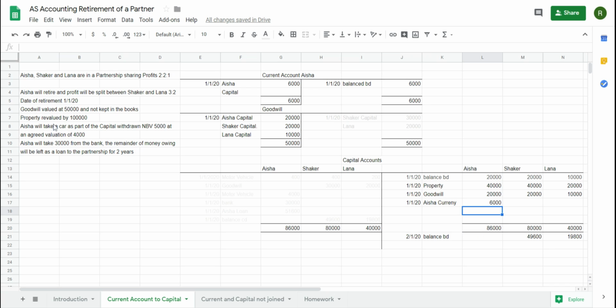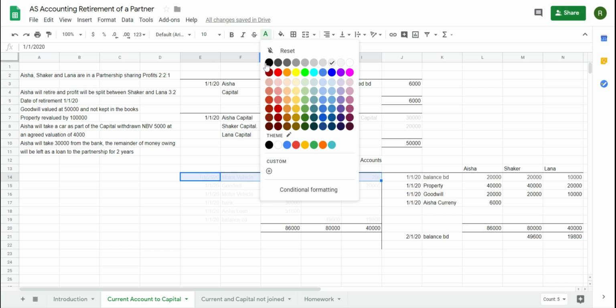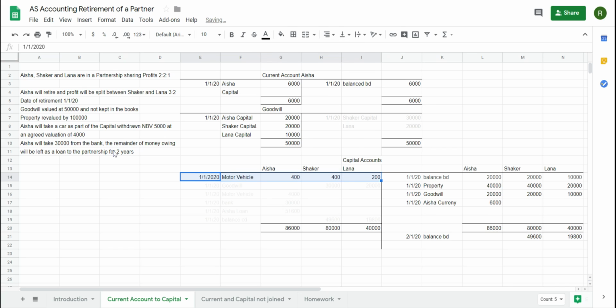Next, have a quick look at the car. Well, the car's decreased in value by £1,000 as part of the valuation. And again, that £1,000, that loss in the value of the car, belongs to all 3 partners. So we need to put a debit entry in because we would effectively credit the motor vehicle account, and that gives Aisha's losing £400, Shaka £400, and Lana £200.